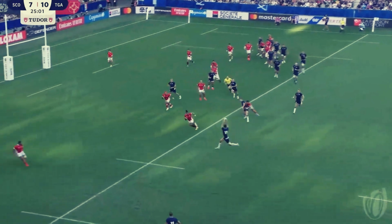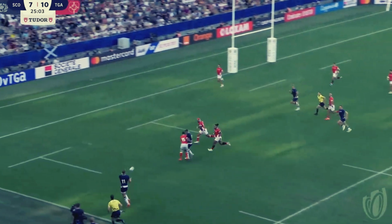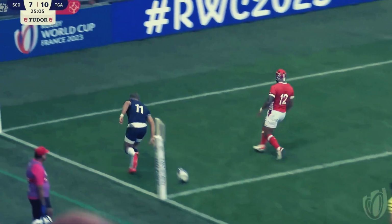Another important link for Scotland could be Blair Kinghorn, as he adds yet another deadly layer to their attack. During the World Cup, Kinghorn regularly linked up with Russell in the midfield. While the fullback coming into the attacking shape is not a revolutionary idea, the fact that Scotland have two world-class distributors that link together means that the ball can move from one side of the field to the other with blistering speed.